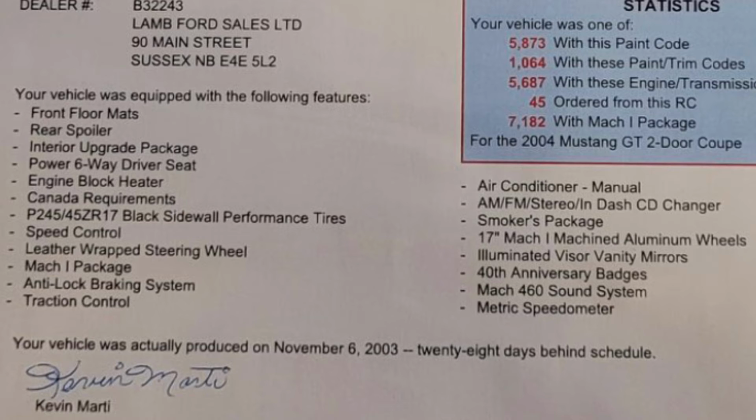And so it also shows on the right column there: air conditioning, manual, AM/FM stereo, in-dash CD changer, smoker's package. So it would probably have not only a cigarette lighter, but probably the little ashtray cup that comes in the center console. 17-inch Mach 1 machined aluminum wheels, and vanity mirrors.